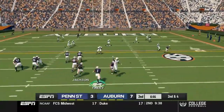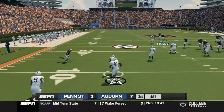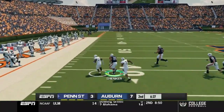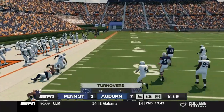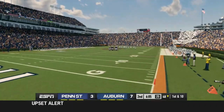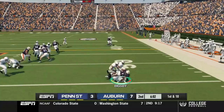Going to do a play action. Finley throwing it. And that ball was underthrown big time. We had an interception just like that in the first game, where if the ball goes to the back corner of the end zone, it's a good throw. But he throws it way short, and it's a pick. So luckily for us, Penn State fumbles. We get the ball right back and back to work for Tank Bigsby.